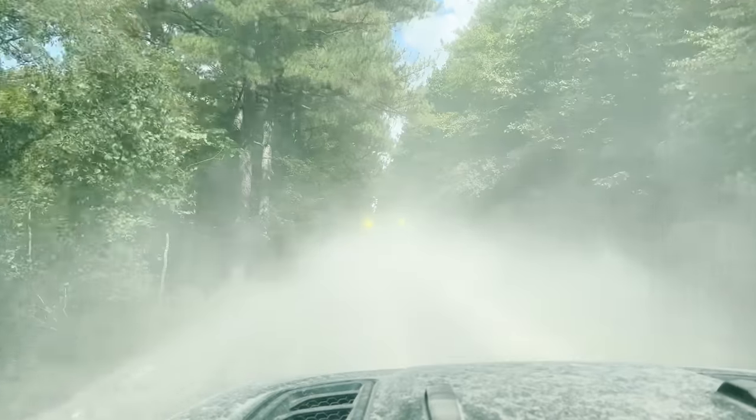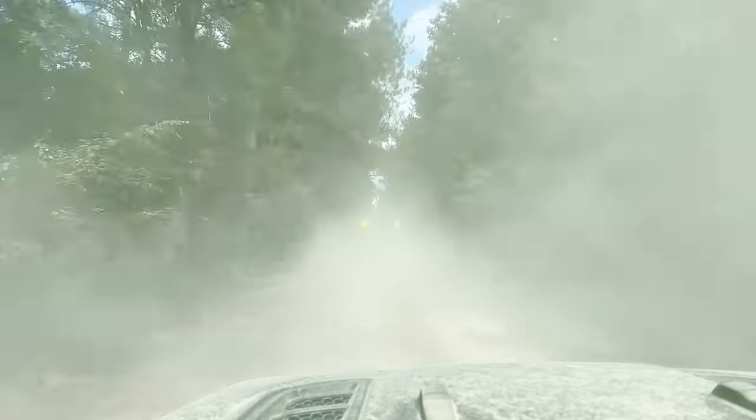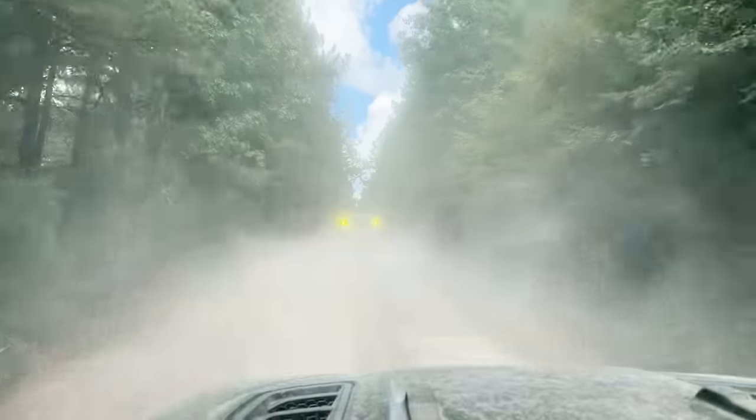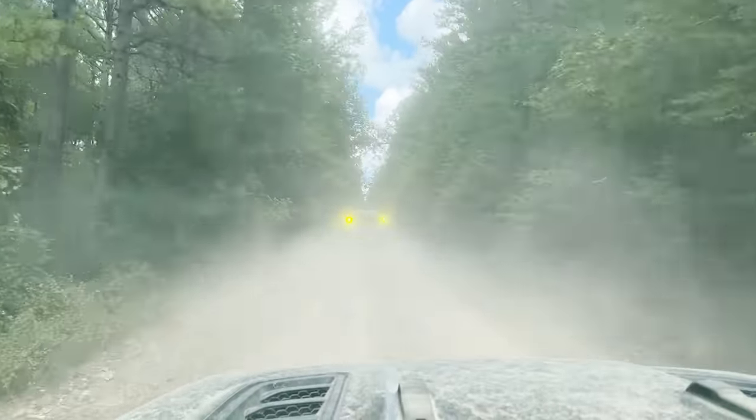Also, amber chase lights really help with the visibility for the people behind you in dust. So I'm also one of the few that have amber chase lights. So I'm booking it pretty fast on this road, and the people behind me can at least see my bright ambers on the back of my Gladiator, which is super helpful and a lot safer that way.